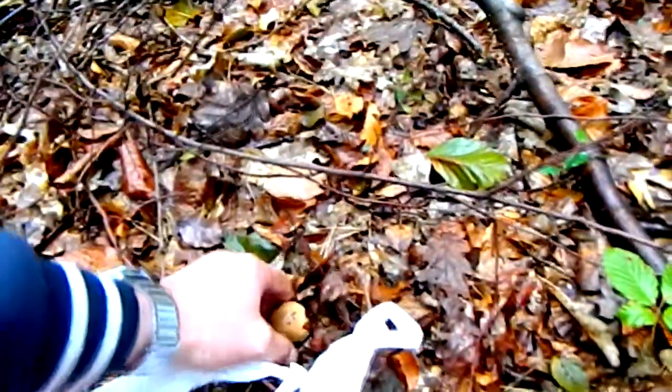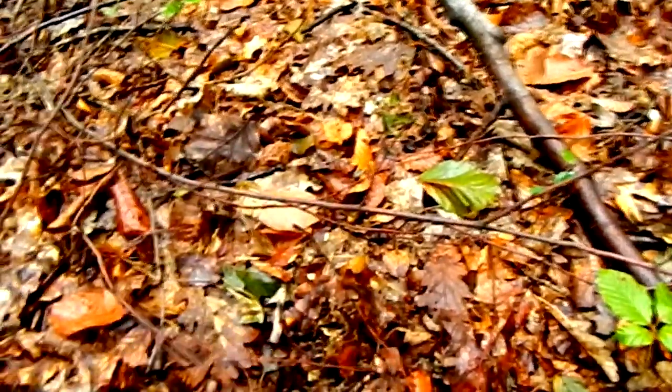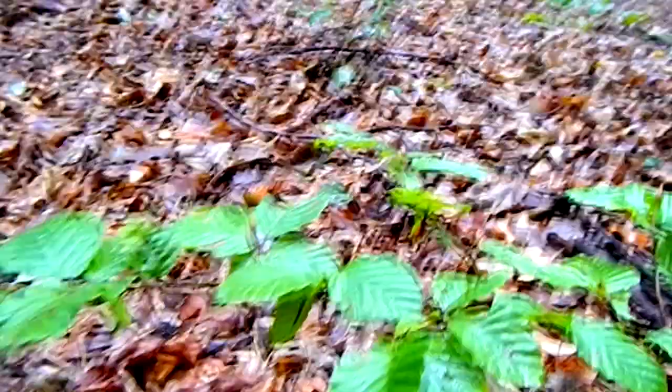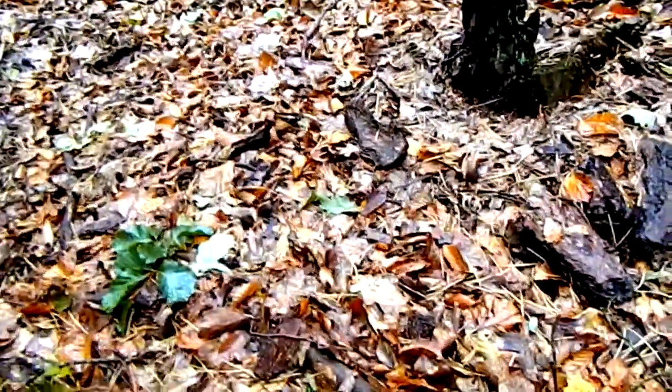Okay, I think the small one is the best. See? And then, oh my god, there is the big papa. Everywhere you see mushroom. There's the big one. Yes, it's the big one. There's another one. Oh yeah. There's another one. Yes. A snake. I hate snakes.